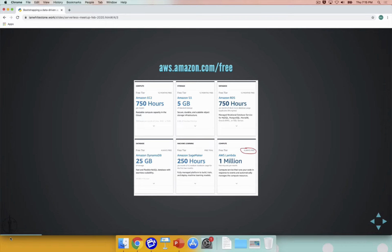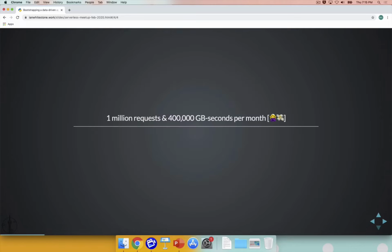Amazon or AWS has a free tier. You'll notice from the screenshot, some of these say 12 months free, right? So if you want a server on Amazon, you spin up an account, you'll only get this tiny server for free for a year, and then you'll start paying for it. Lambda is always free. So what does that get you? You get 1 million requests and 400,000 gigabyte seconds per month for free.